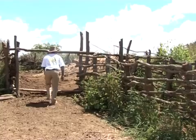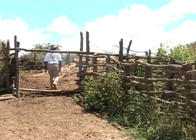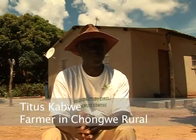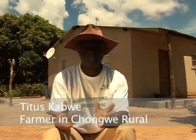After undergoing training in organic farming at KATC last August, I wanted to try and make some compost manure, even if we don't have adequate water here. We cultivated a 10 by 180 portion and applied the compost. It was Seedco 621 that we planted. When we harvested the maize, I was very impressed with the yield.